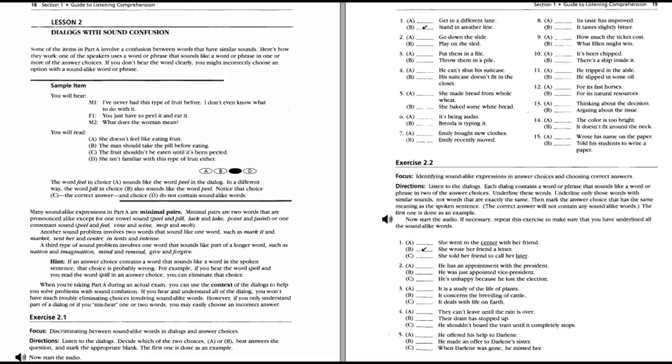Number 14. I've never seen you in that shirt before. I don't wear it very often. It's too tight in the collar. What is the problem with the shirt?